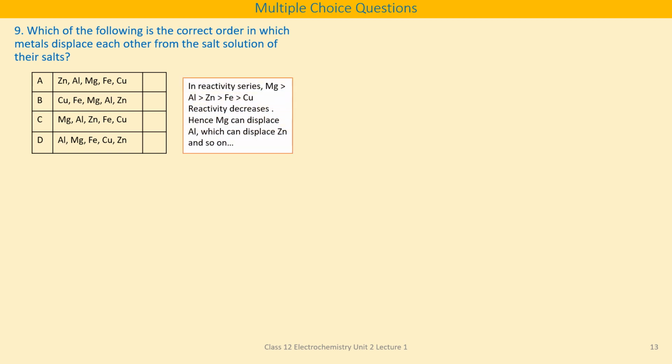So in the reactivity series, Mg is greater than Al, greater than Zn, greater than Fe and Cu. Reactivity decreases. Hence, Mg can displace aluminium, which can displace zinc, and so on. So Mg has to come first. So option C is the correct option. Please mark it. Next question.